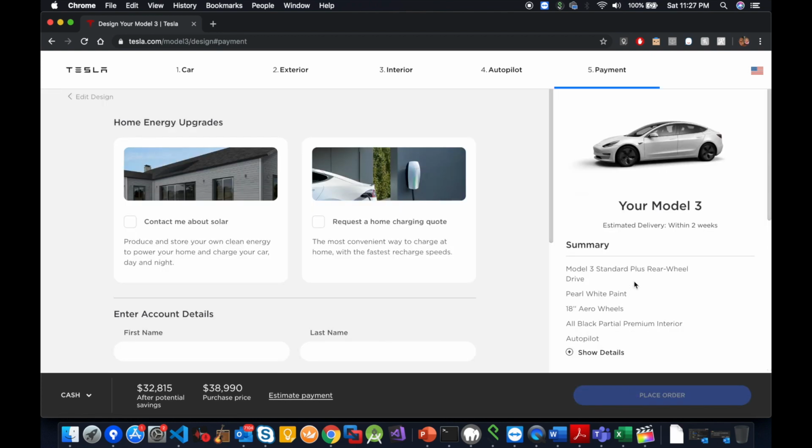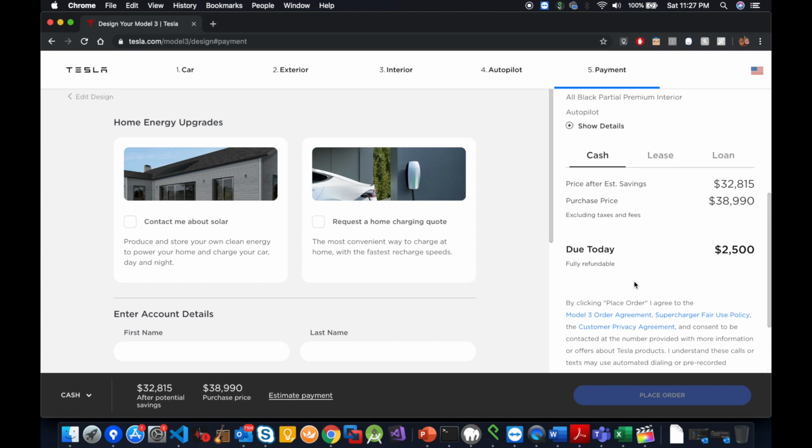Alright, so here we get to the meat of things. We want to look for our payment options. So if you wanted to buy it cash, this is how much it would cost, but we're not going to do that. We're going to go for a loan. So let's go to the loan portion. It's saying loan after estimated savings is $469, and then the actual loan payment is $555 with $2,500 due today. So looking at this, we're going to have to take this loan after savings amount with a grain of salt. And in a minute, I'll show you why.